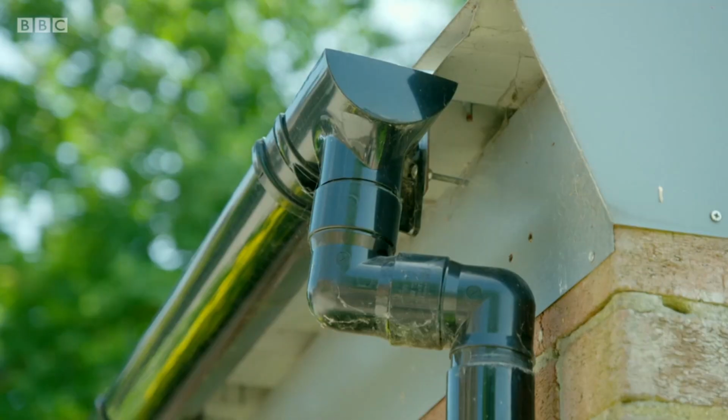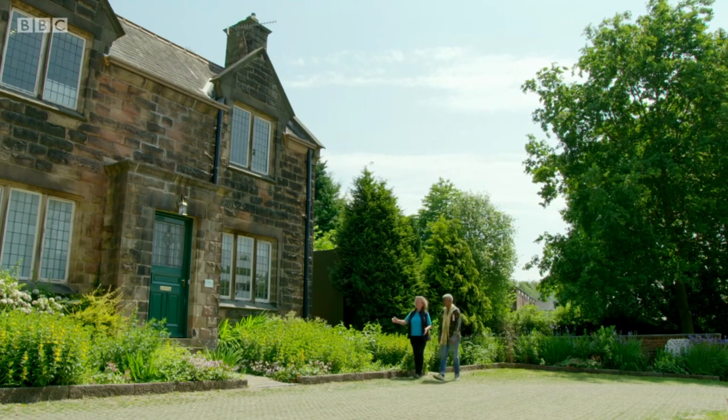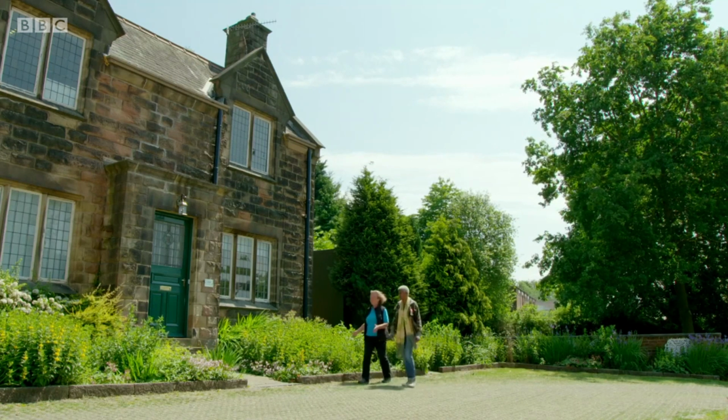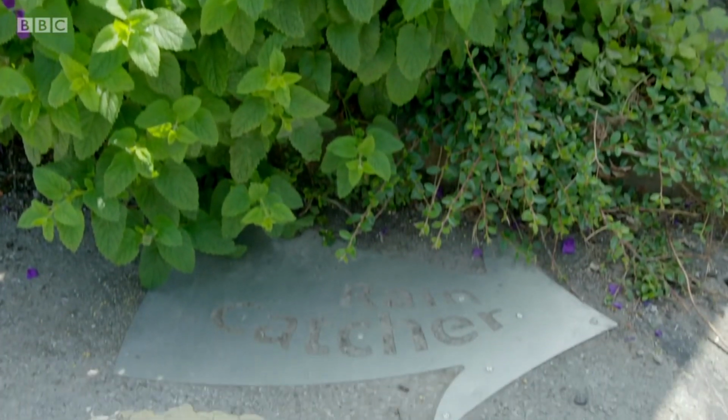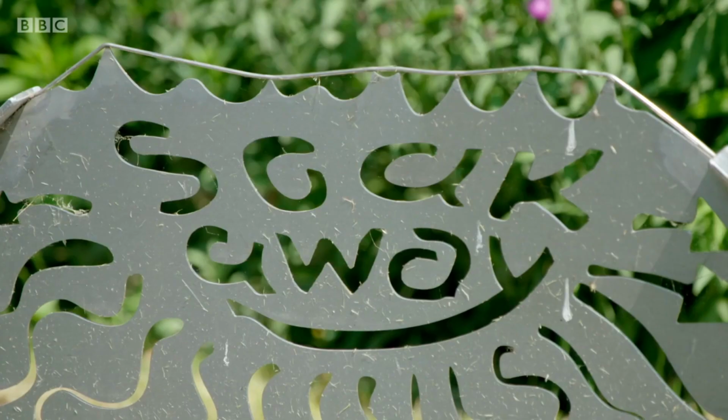The average rainfall on a house is enough to fill just over 1 bathtub. If you think of a row of houses, that's a lot of water we can be saving and using in our gardens. Here, they've worked out a way to capture and distribute the water.